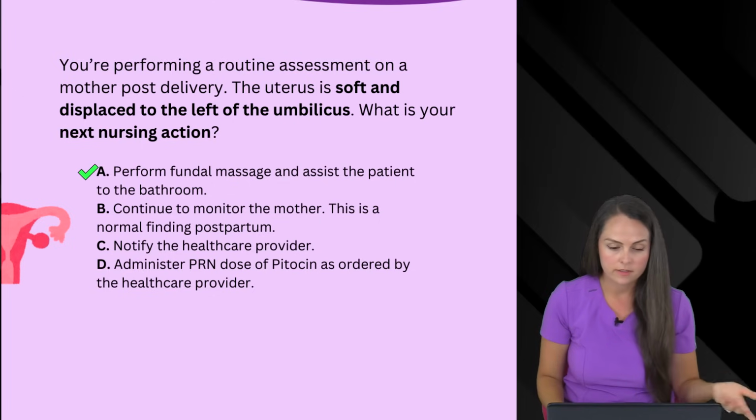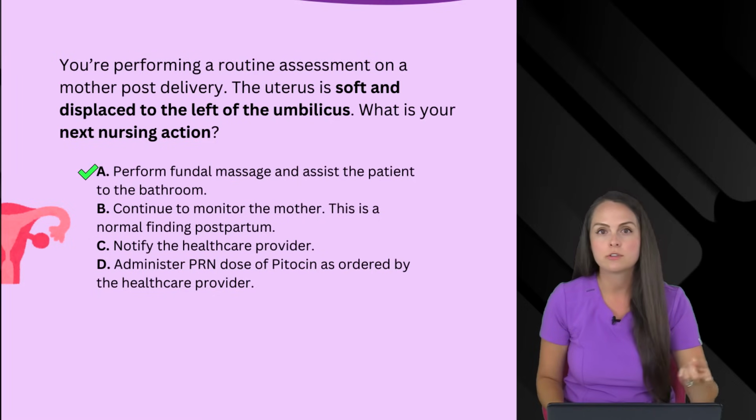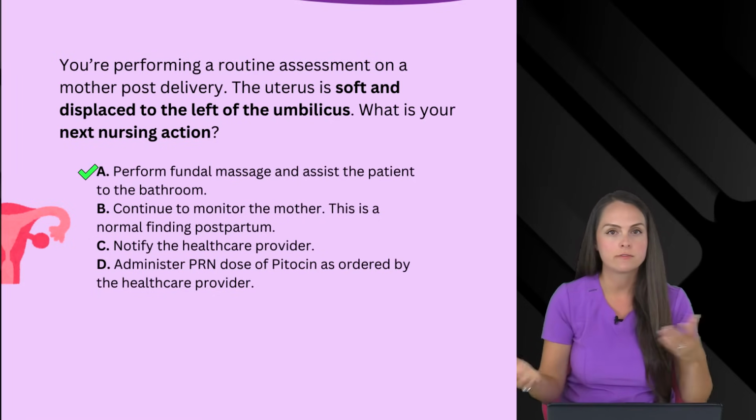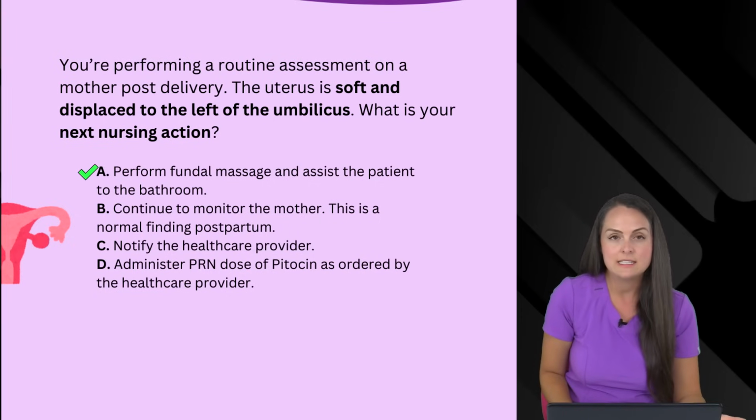So why are the other ones not the answer? Well, B, continue to monitor the mother. This is a normal finding. No, it's not. So that's not the answer. C, notify the healthcare provider. That maybe would be a little bit later on if you've done the fundal massage, they went to the bathroom, you're doing those fundal checks, and it's still soft and displaced, then we would do that. But that's not the next nursing action. And then D, administer PRN dose of Pitocin as ordered by the healthcare provider. No, that's not what we're going to do. So A is the answer.